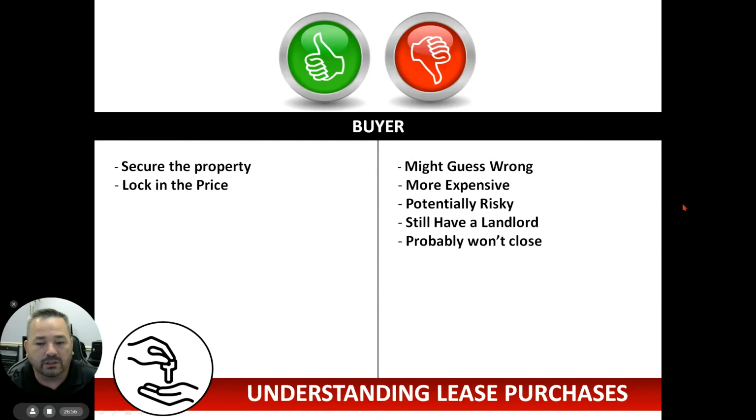So for a buyer, it just doesn't make sense to get into a lease purchase unless you are absolutely confident you are talking about the right house that's going to be the right fit at some point in the future. You are confident that the price you're guessing today is going to be the right price at some point down the future. So you've got to be in a position to buy. It's got to be the right property for you to buy, and everything come together just perfect.